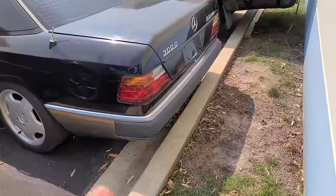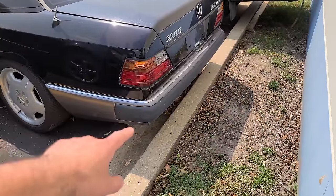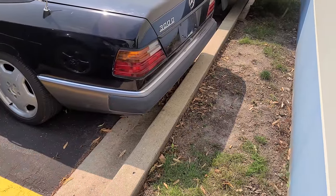Whoa! Did you hear that? This thing sounds wicked! What in the world? I was not expecting this. Woo! A 300D, to those who don't know what lies beneath the capped hood.